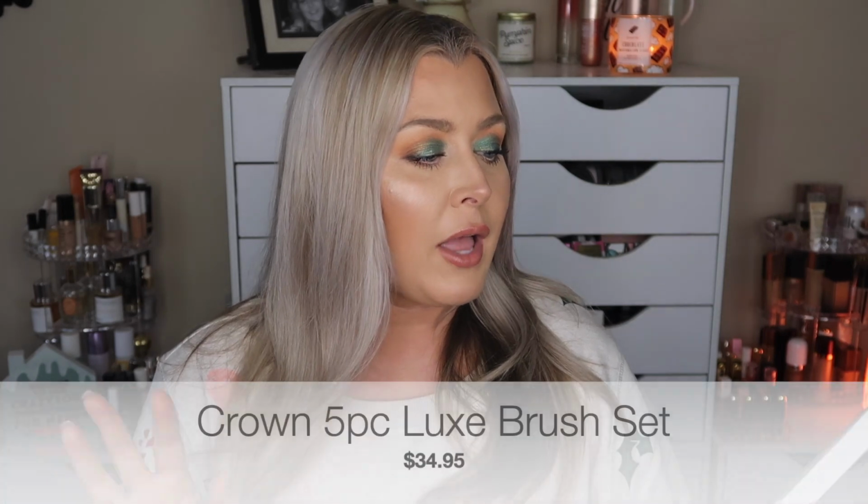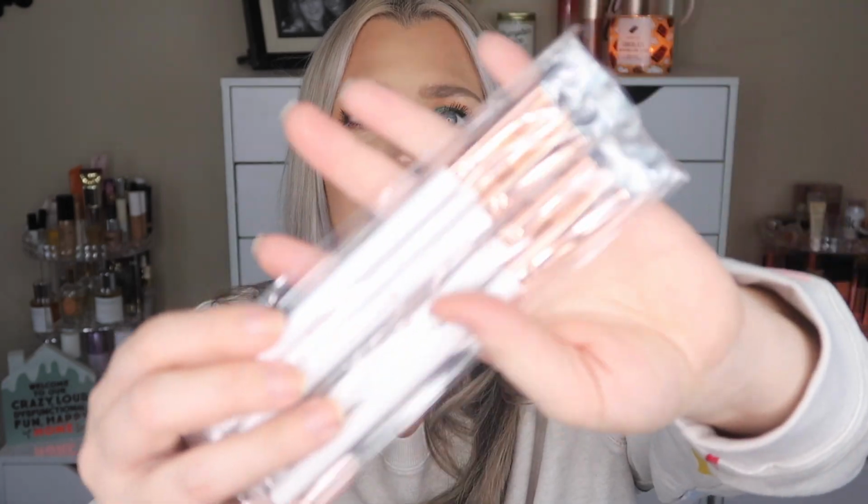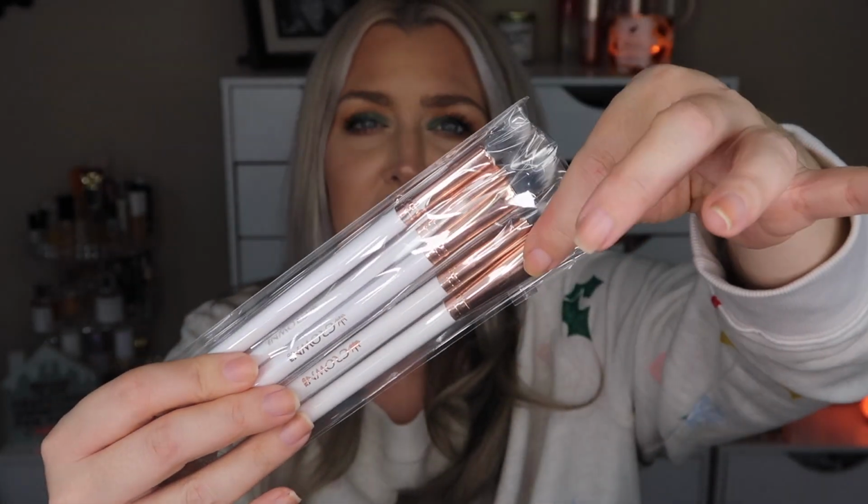The next item in my premium box is the Crown All Eyes on You 5-piece Luxe brush set, and I forgot to open this up, to be honest with you guys. I'm pretty set in my ways when it comes to brushes, but these actually look really good. So this is what they look like. They have a white handle, nice, clean, and sleek. And then the ferrule is kind of like a rose gold. And you probably can't see the brushes because of the plastic.